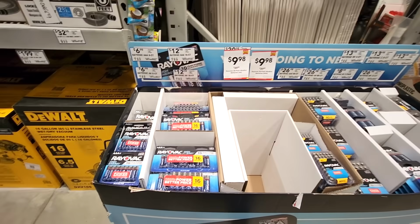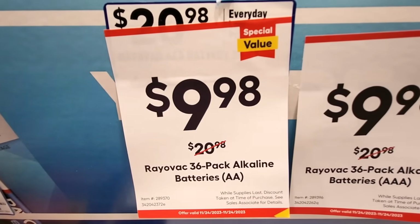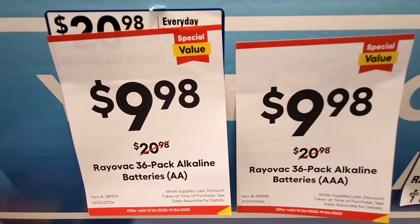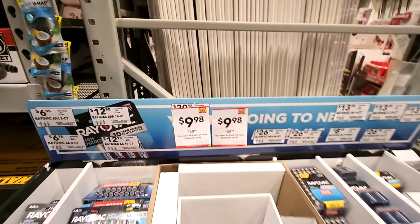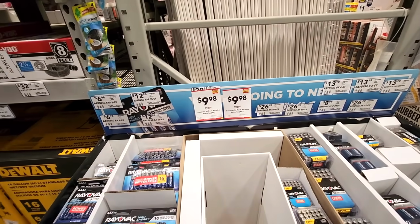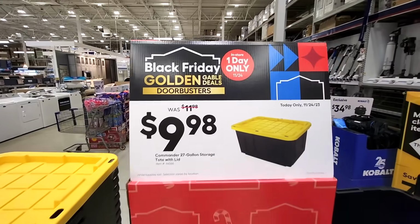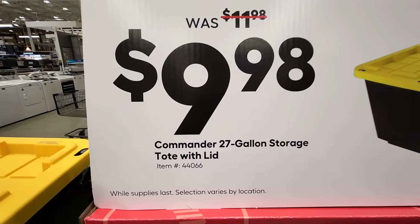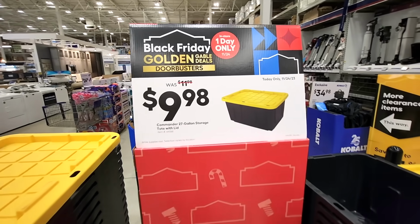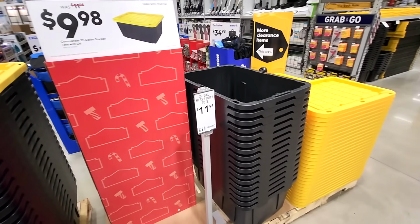If you guys are looking for some batteries, they had a pretty good deal on the Rayovac 36-pack, whether it's AA or AAA. Both of those priced at $9.98, regularly $20.98 special value. Really good deal there. Also for $9.98, they had the 27-gallon storage bin with lid. Was $11.98, a couple bucks off. Got that down to $9.98. So if you need to store away any stuff, be a nice pickup.